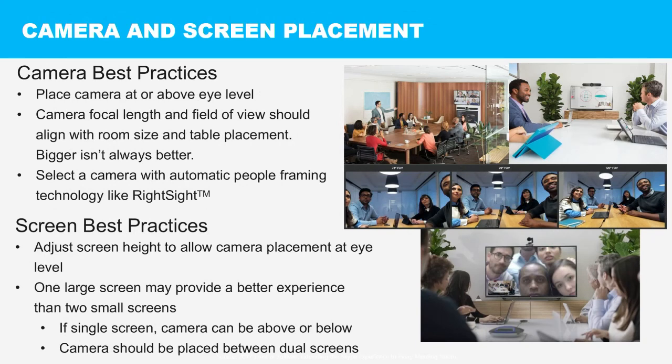Okay, and then camera and screen placement. In general, you want to make sure you're thinking about the people on the far end of the call. What are they going to see? You don't want them looking down at people like they're God looking down from on high, nor do you want them looking up at people's chins or underneath their faces. So always attempt to place the camera at eye level. That might mean raising or lowering the screens in a given room.